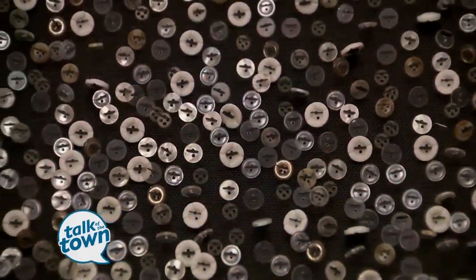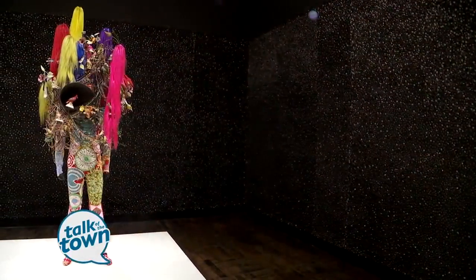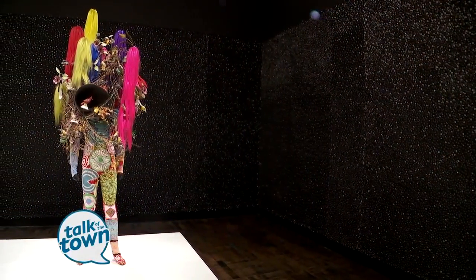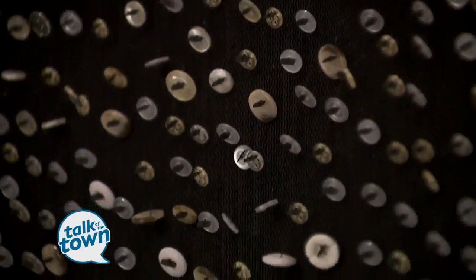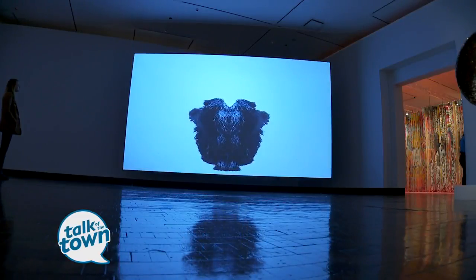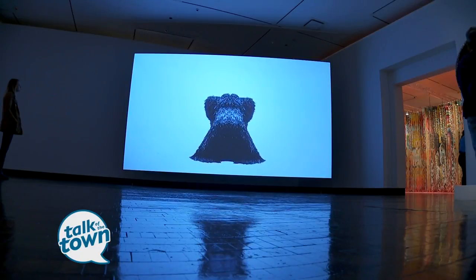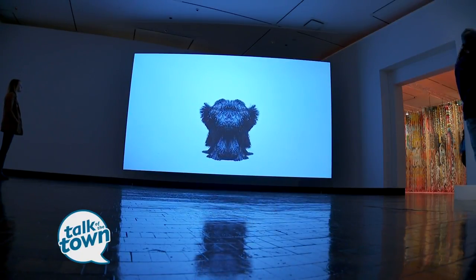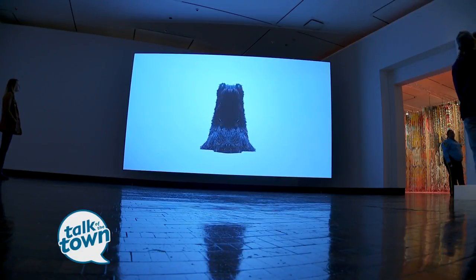I love the way that we, under Nick's guidance, have installed the sound suits. They're surrounded by what he calls his button walls. And these are white buttons that are attached to a black fabric. And for Nick Cave, they really are meant to evoke a night sky. There's even a video feature here. Yeah, so he likes for the sound suits to be activated, to be in motion with various dancers or movement artists.